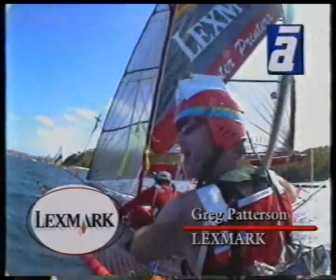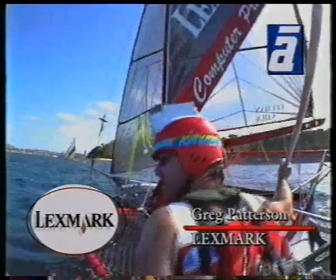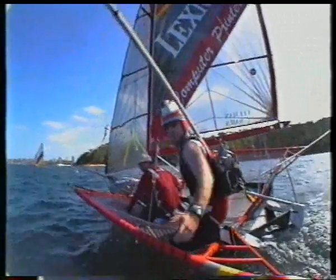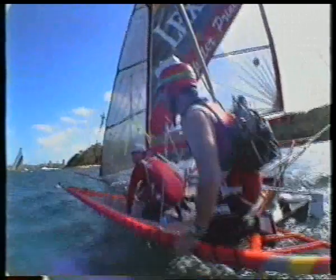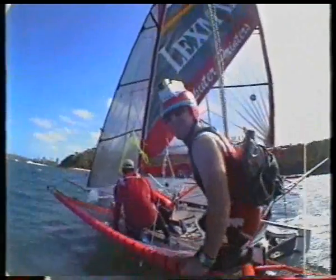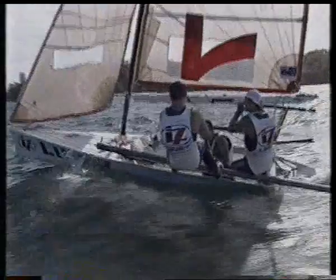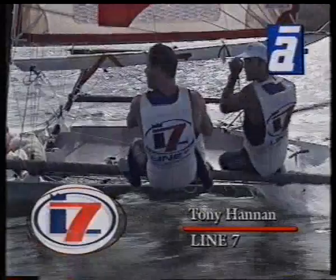Just tried to get a good start and just go from there. We ended up pretty good around the first mark and the boat's going like a rocket. Just got to stay on it. It's going too quick. Congratulations. Thanks a lot. Looks good.